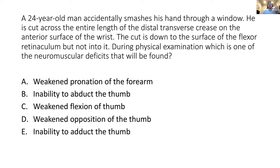Now, how do we determine which one's which? The cut is down the surface of the flexor retinaculum, but not into it. They're not telling you that for fun. They're trying to differentiate the two. Remember that the median nerve travels beneath the flexor retinaculum, okay? The flexor retinaculum is like a watch band, right? It doesn't really stretch. So that's why the median nerve that travels underneath it, you get carpal tunnel. So if you overuse your hand muscles, if you're typing or writing or whatever, the tendons will swell and the flexor retinaculum doesn't really expand. So it'll pinch or compress the median nerve that travels underneath it.